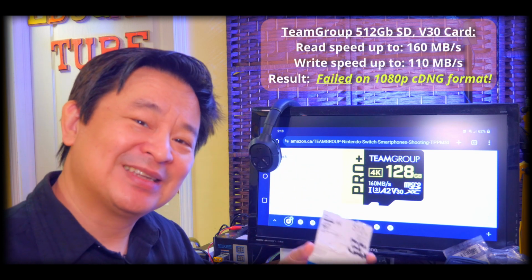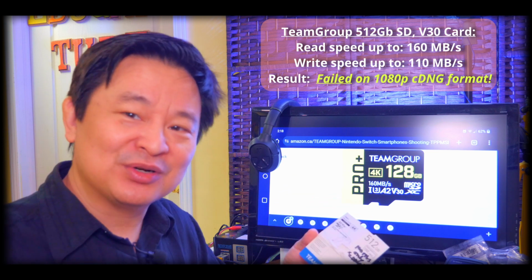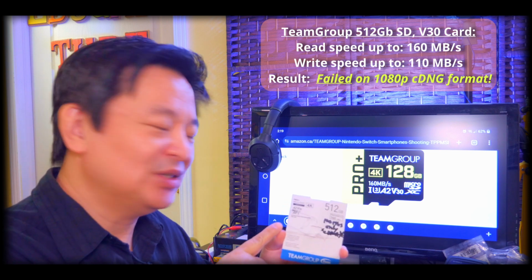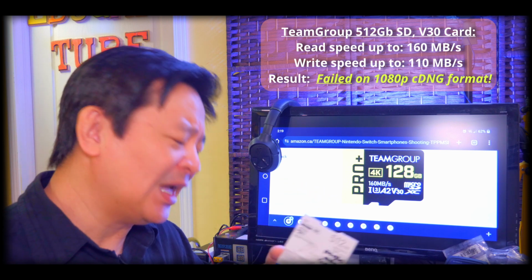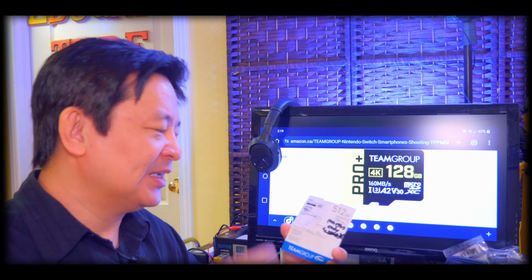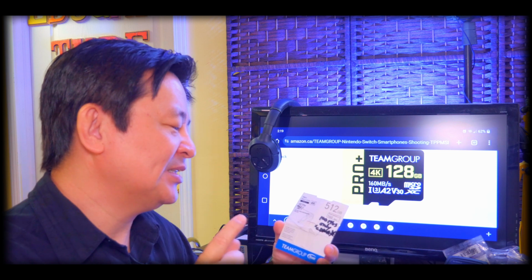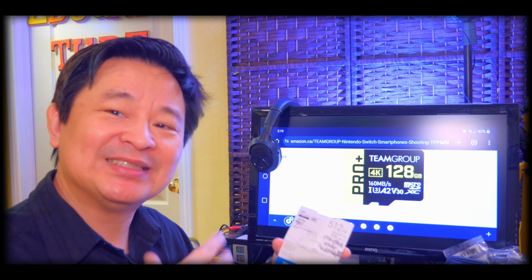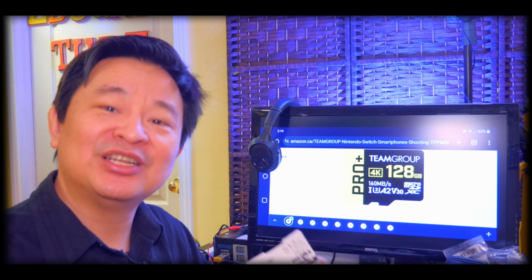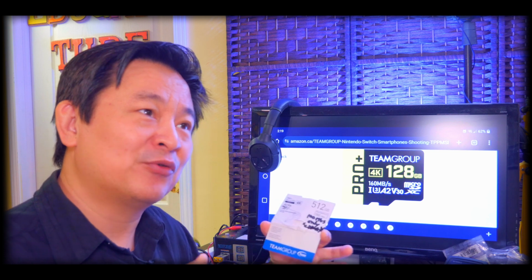Now, however, for the 512 gigabytes, that is a problem. And actually, I was kind of arguing with the technician at Canada Computer, where I bought it from, when I wanted to return the 512 gig. I know that I could not return it, but I was telling him that the manufacturer claimed that it can do 160 megabytes per second reading or 110 megabytes per second writing, but it did not do that. It wasn't able to sustain it for more than 3 minutes.